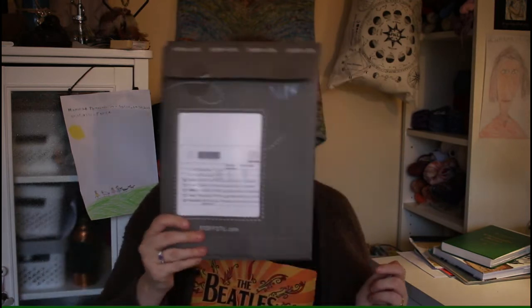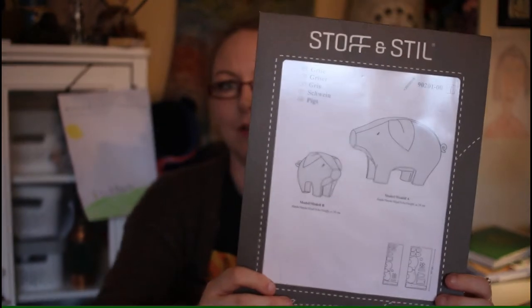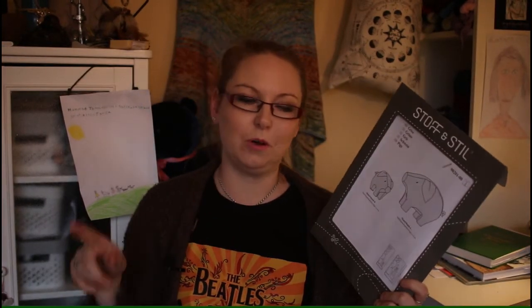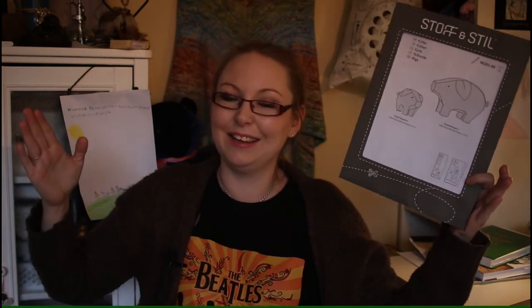And I also did receive a package in the mail. This is some patterns from Stoff och Stil, and it is for a pig. I was going to cut out the pattern pieces. Well, I had to draw first on paper and then cut it out. And I was drawing, and I was like, what? Wait, the pig was this big?